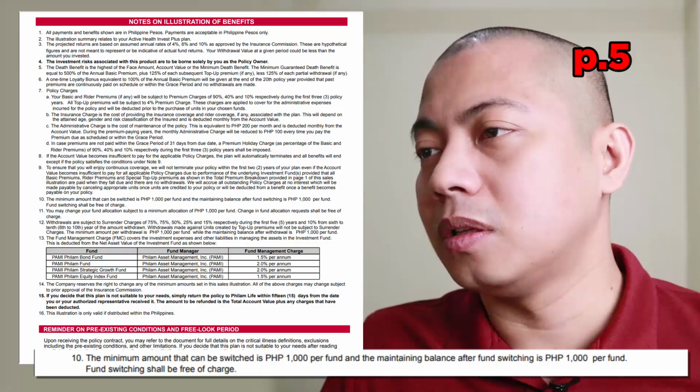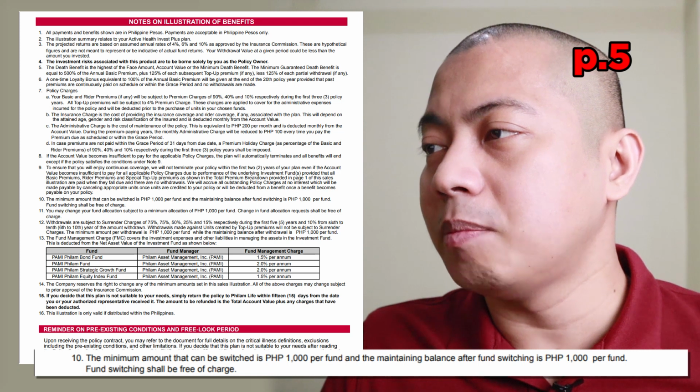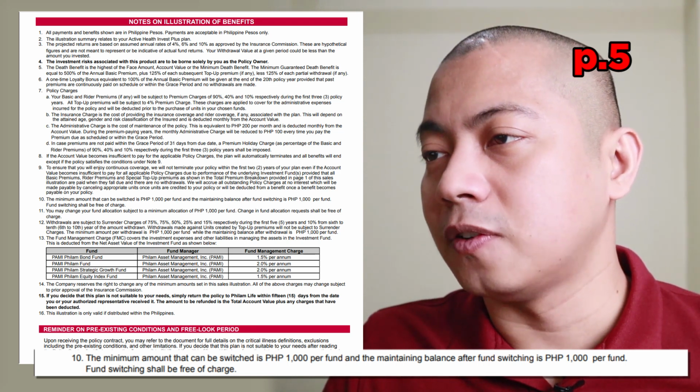Please, let's do that. The minimum amount that can be switched is 1,000 per fund, and the maintaining balance after fund switching is 1,000 per fund. Fund switching shall be free of charge.